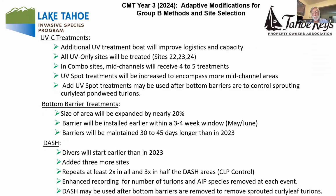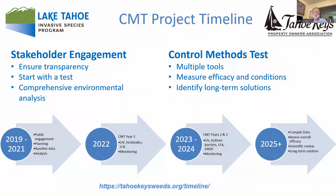And we're also getting more data on how much of the turions from this curly pondweed is coming out of the diver removal operations. And lastly, just like with the UV system, we may apply the DASH method in these bottom barrier sites once the barriers have been removed, to compare and see how effective that is in removing these sprouting curly pondweeds. So we're really using a lot of adaptive methods. Every year we learn something new and we apply that to the next year. And at the end of all this, the next slide, as Dennis pointed out, is to develop an integrated long-term method that actually sustains control in a very effective way.